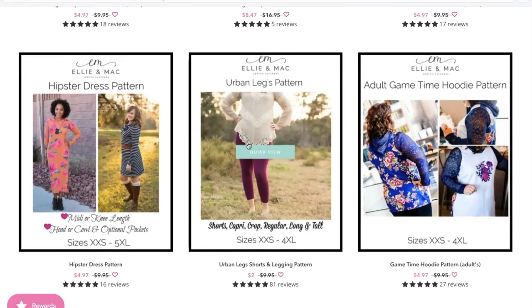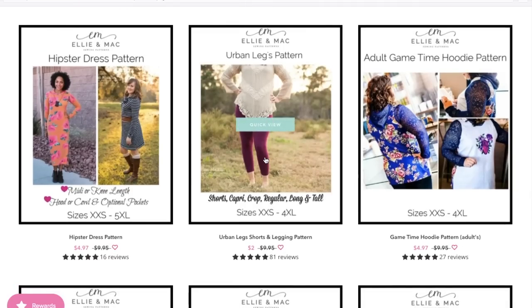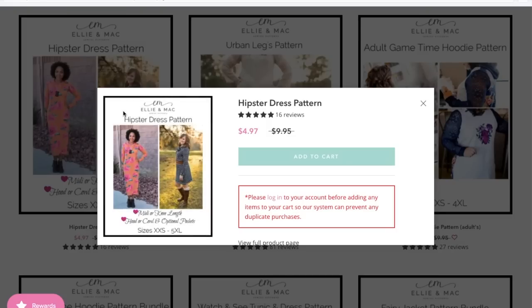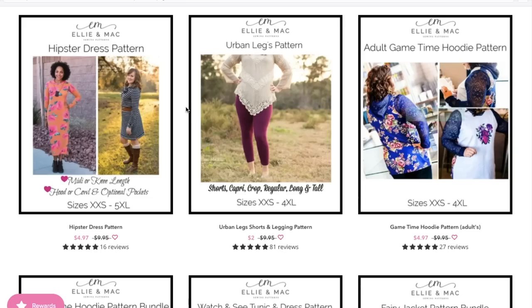Another, like we've seen... Oh, this is the legging pattern. Urban legs pattern. Shorts, capri, top, regular, long, and tall leggings. Okay. I bet her leggings are really good. Considering how much experience she has with knits designing, I bet her leggings are awesome. Hipster dress pattern. This is a dress with a hood, I think. Is that what makes it hipster? Is that a hipster thing?